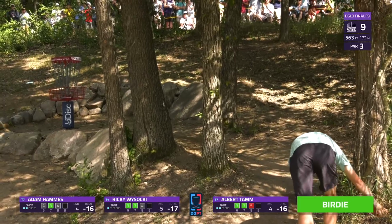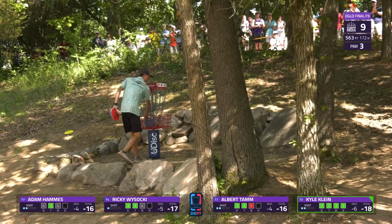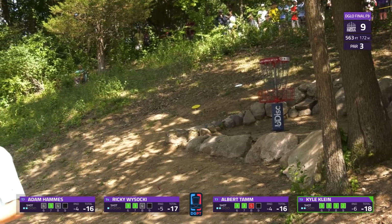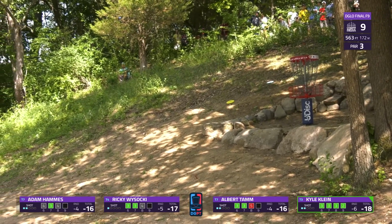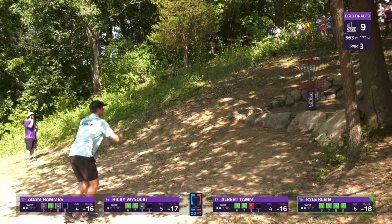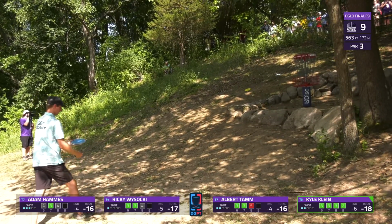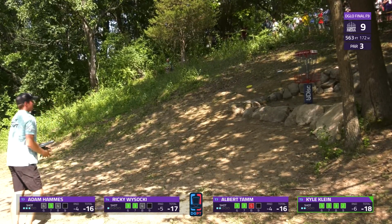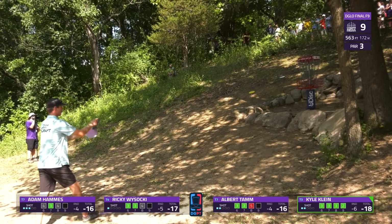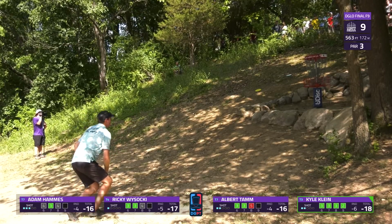And he does it. Really well done. You don't see too many birdies on this one, and Kyle's going to bag one here. Are we going to see 2 birdies here? I mean, surely Ricky's right there. It still sounds crazy coming out of my mouth, but it is right there. That's so much power to get all the way around those trees. He even came in above the basket. Yep, it's ludicrous.